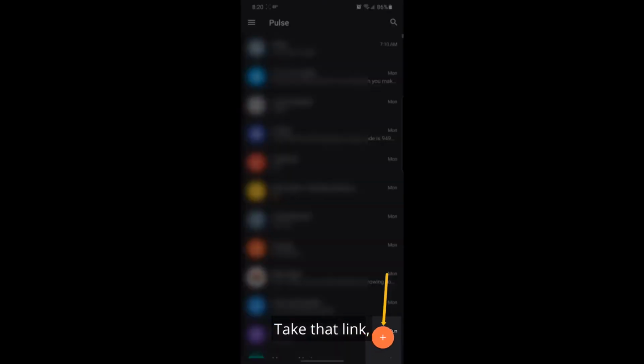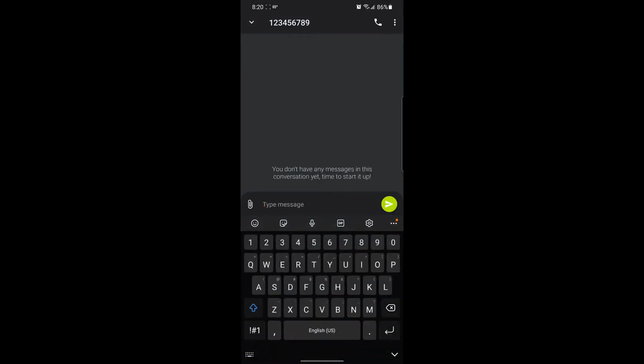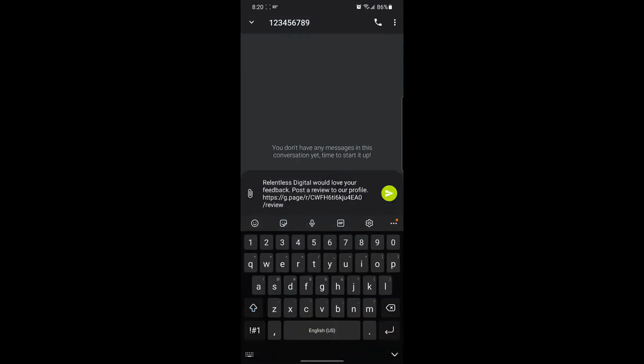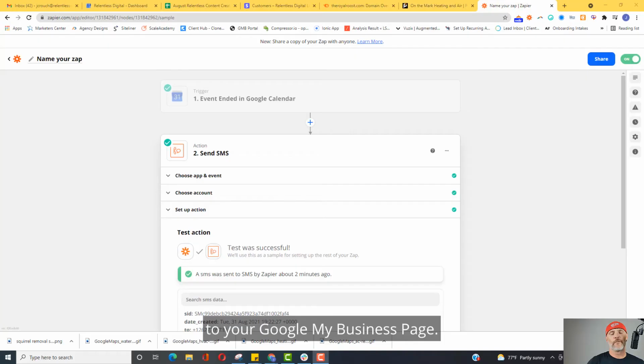Take that link, go to your text messaging app, enter in the phone number for your customer, and paste the link in here. Once you send it, you'll be able to see that it goes to your Google My Business page. All right, so now you know how to get that review link through desktop and mobile.